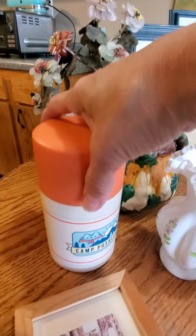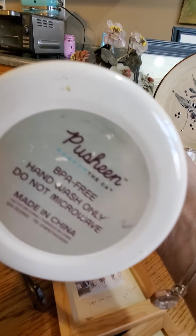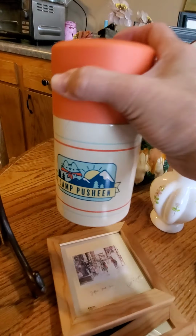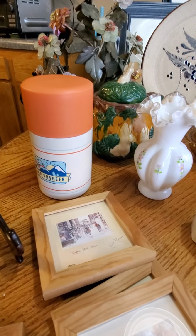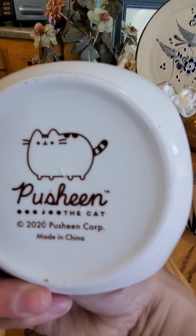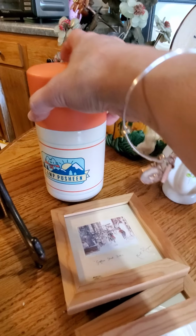I got this, we'll go here first. Camp Poutine. It's a little thermos, got a little metal fork and knife set in there. He's just a little like anime character. I know that my kids like him. Here's another little trinket dish. My son did claim the thermos. He thinks he needs that.